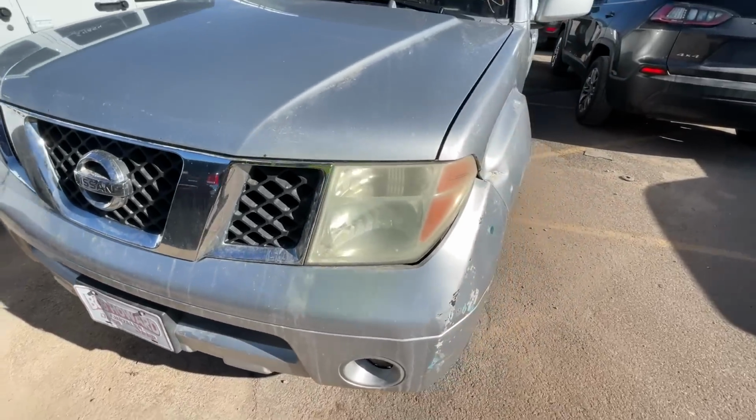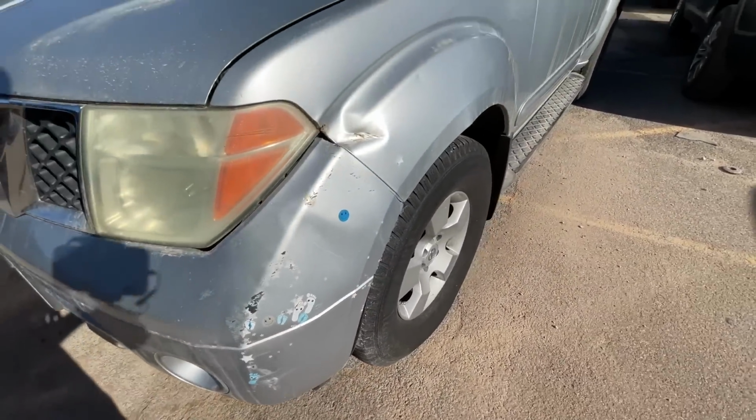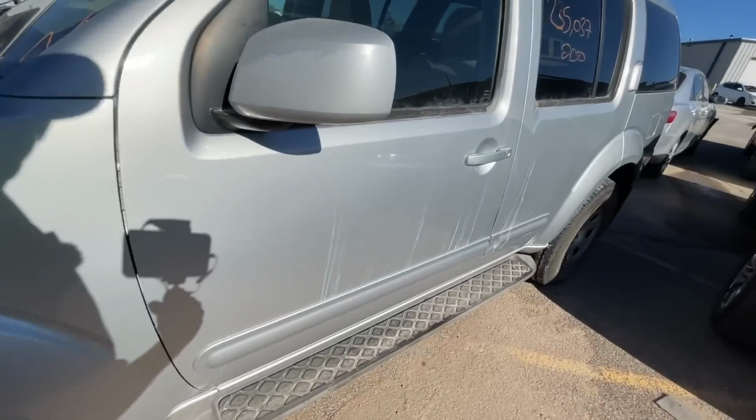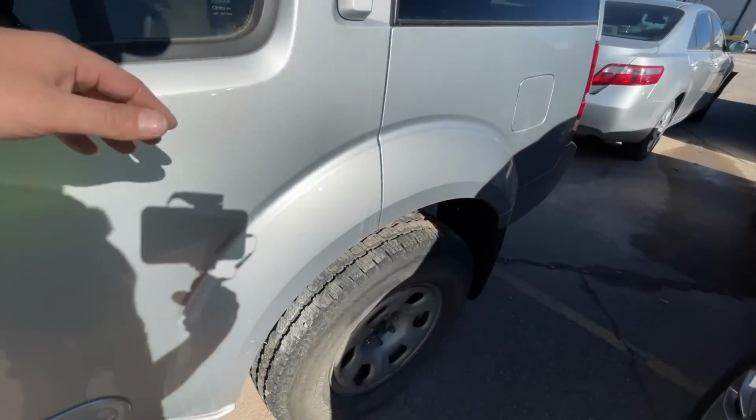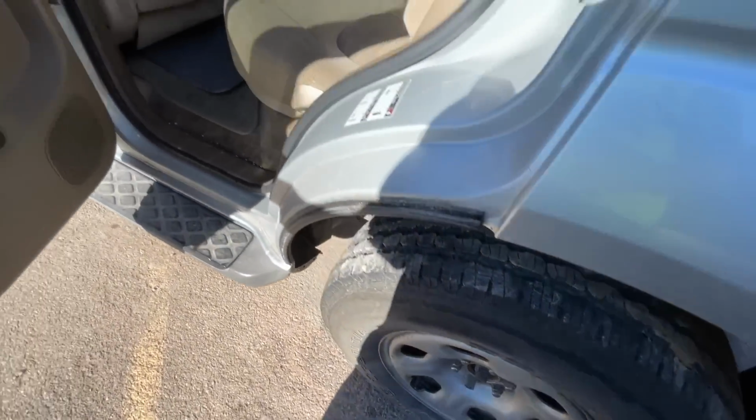Anyway, what do we got? Got lots of stickers. Okay, somebody had a sense of humor. Let's take a look at the interior. We'll start with the back here. Tires look really, really good. Of course, that's a spare right there.